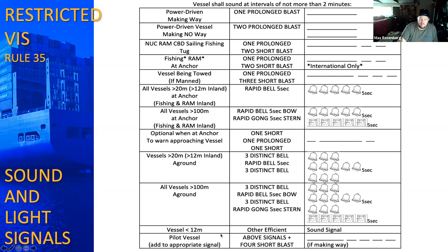Vessels less than 12 meters, you're really small. You're not necessarily required to follow any of these rules. If you're less than 12 meters, you're a small boat. One, I'd recommend probably not being out in dense fog where people can't see you. But if you do find yourself in that situation, sometimes fog can close in pretty quick.